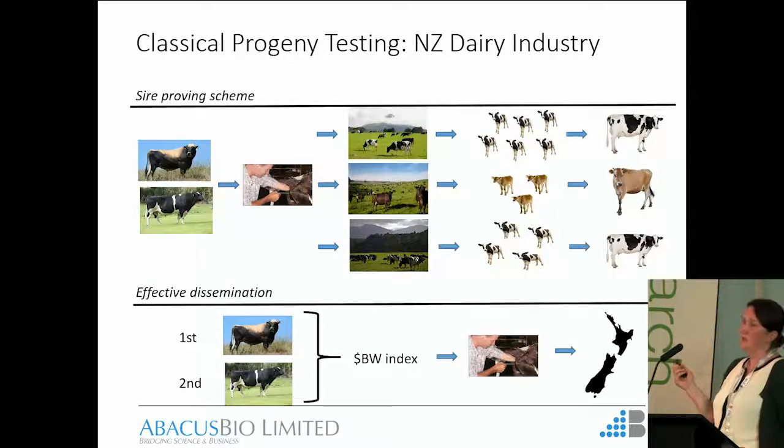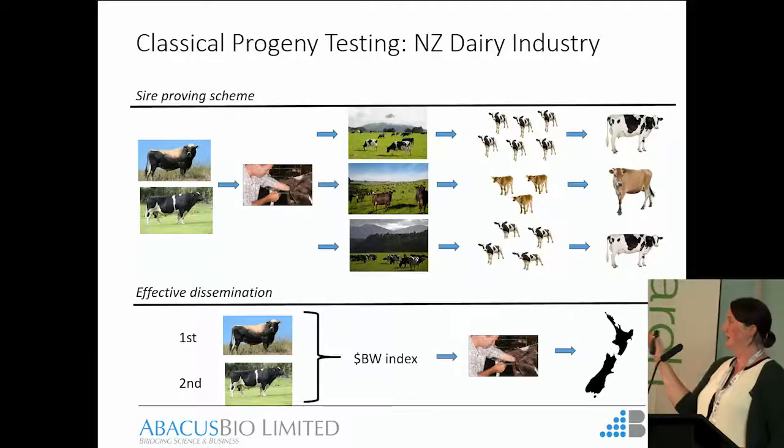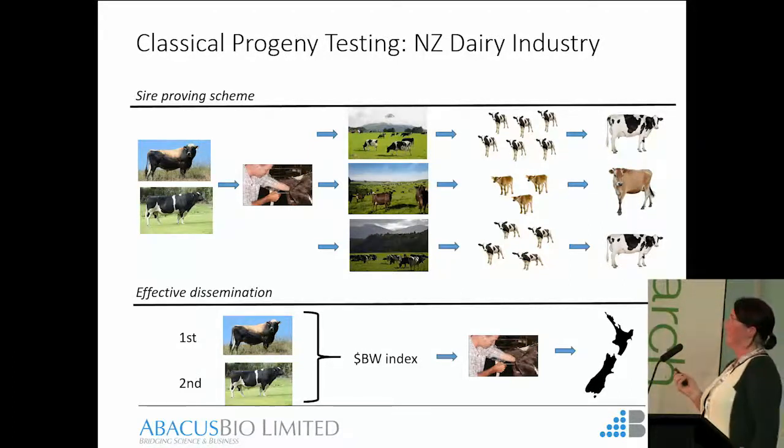The dairy industry, as I said before, is very good at effectively disseminating the genes, and they can do that by ranking on the breeding worth index and doing that throughout New Zealand. The advantage of this is that it's quite a good selection intensity, but the disadvantage is that it does take a while. The bull can be 7 to 8 years old before his progeny feed back information about what he is truly genetically worth.